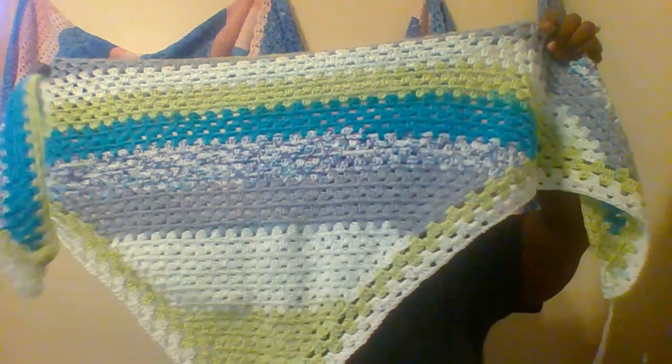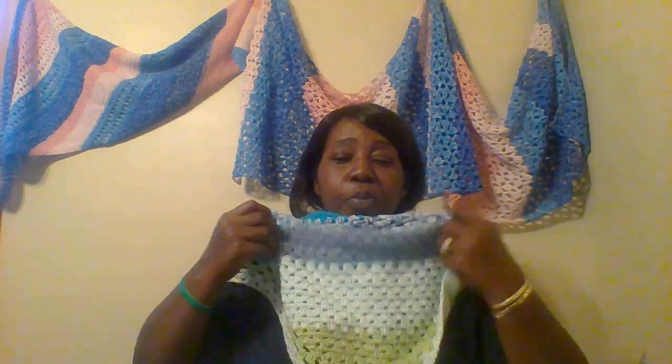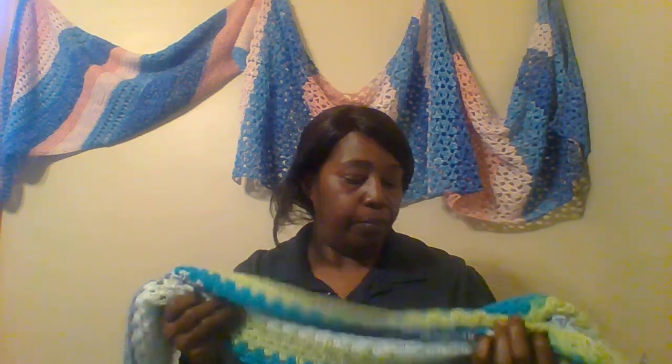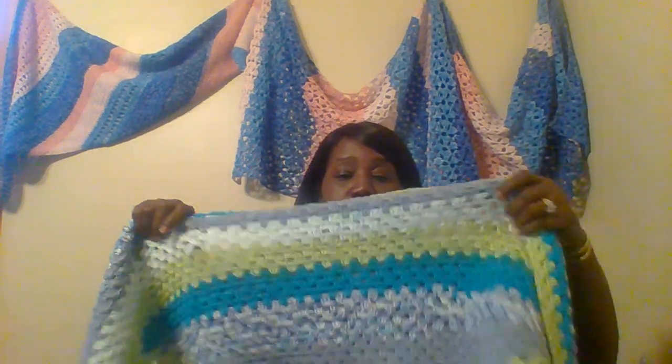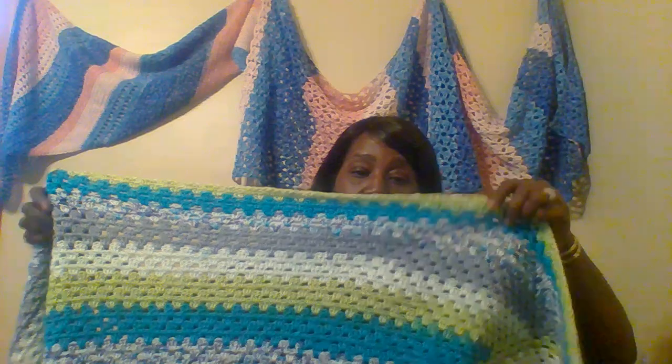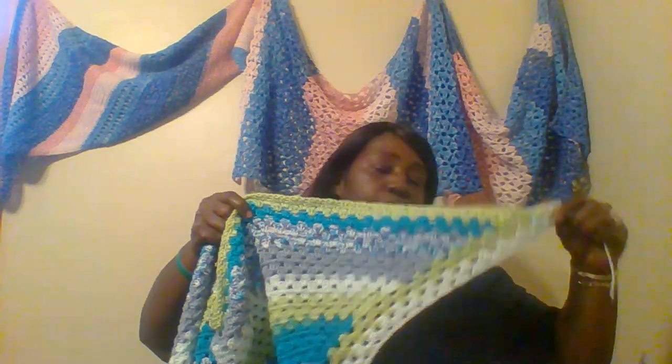And I didn't want to put fringe, so I just took granny stitches and went around it in a different way, since it's going in a different direction, so I just went around the edge of the border. And this yarn is DK Colors, and the colorway is Alpine. I love this colorway. But forgive my ends again. But I think it's a very pretty scarf.